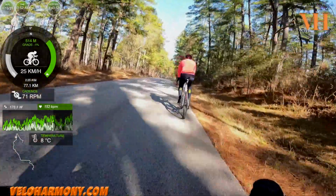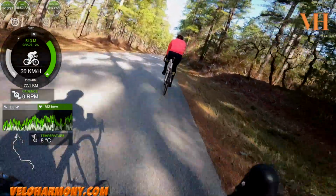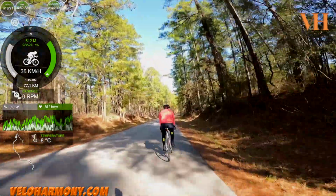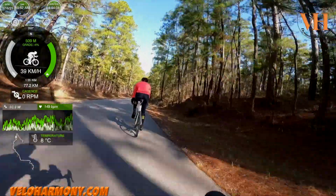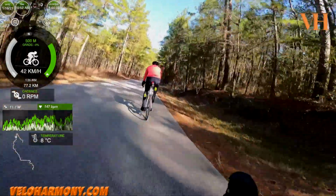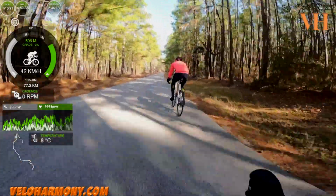See right there, he sat down. There was a break in his pedaling as he touched the saddle. I told him there should be no hesitation. Your pedaling should not stop. This is a nice little descent right here in the forest.